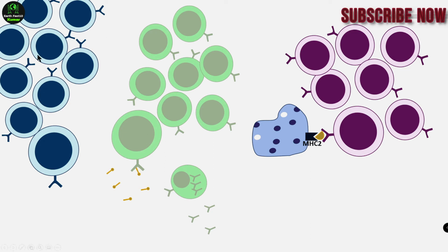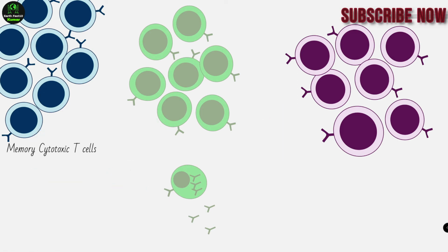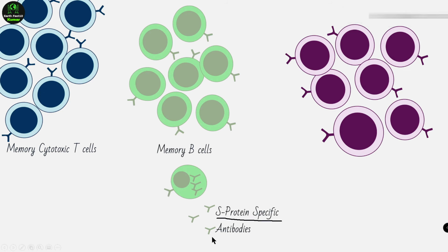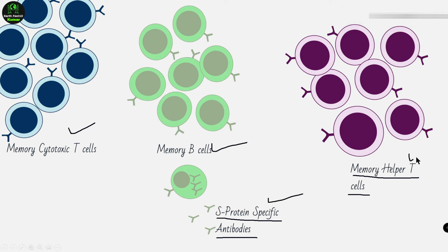So we have memory T cells, memory cytotoxic T cells, we have memory B cells, and we will have lots of S protein specific antibodies, and we also will have memory helper T cell. So we have got all these things, right?